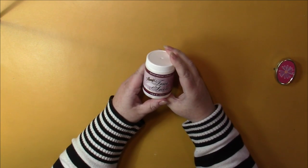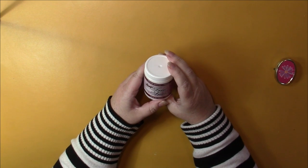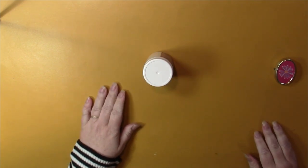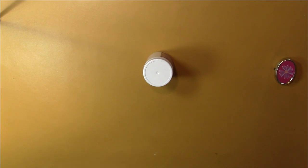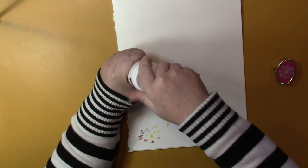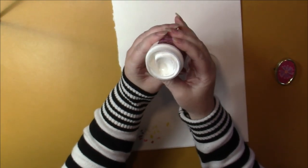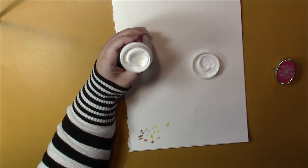And then I got some Eileen's True Snow. And you know what I forgot to do, guys? I forgot to get a piece of paper out so we could try. So let's take a look at this. So it's really smooth. It looks like icing.